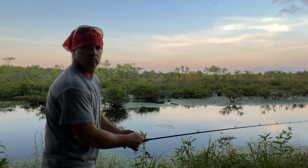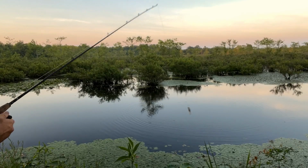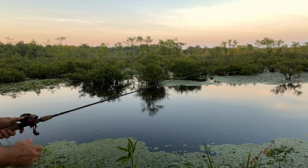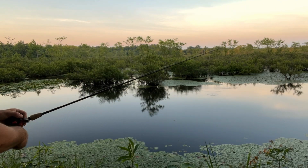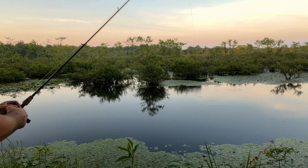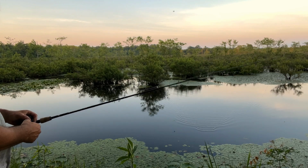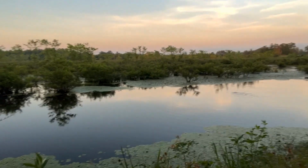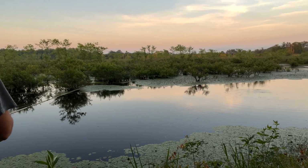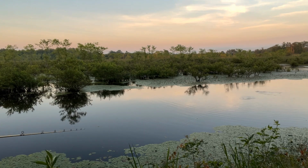Gonna see a gar. There's a big old gar right there. He didn't act like he was interested in this frog. That's why there ain't much of nothing else in here. See him out there? Going in circles around my bait. See that thing up there?